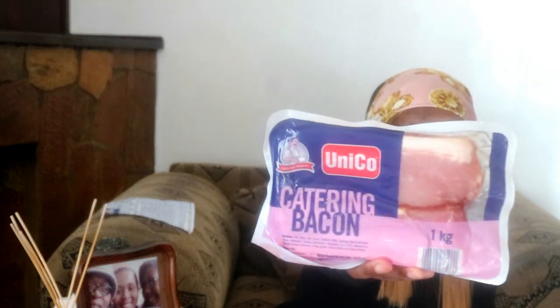Guys, I have to hurry. My battery's flashing. Okay, these are the bacon bits that I was telling you guys about. It's a 1 kg pack. There we are. See it. Oh, the bacon bits. Okay, Unico catering bacon 1 kg. And there's the one pack of just the normal cut bacon. Is it shoulder? Yeah, I think it's shoulder bacon. There we go. 1 kg of that.